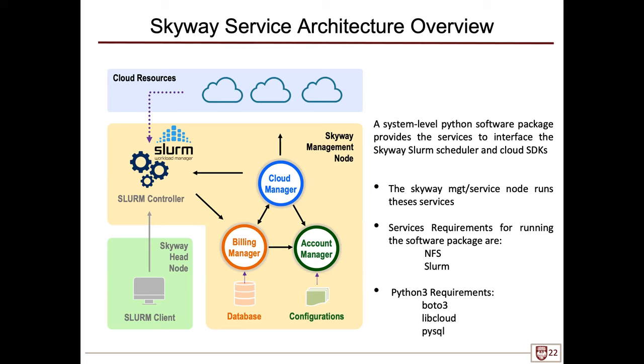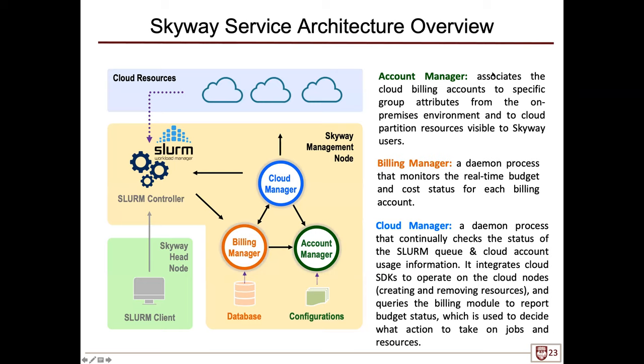So the requirements for running this software stack are that the node itself has an NFS server running, and it has Slurm installed and configured. The Python 3 requirements are related to implementing this cloud interface, and that is Boto3 for AWS, libcloud for the other cloud providers, and PySQL for managing the accounting database, the billing database. So the account manager is responsible for associating the cloud billing accounts to specific group attributes that are part of the on-prem environment.